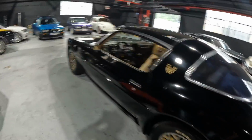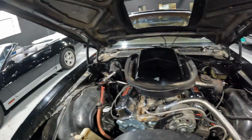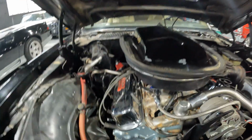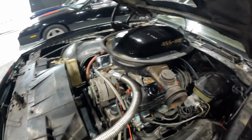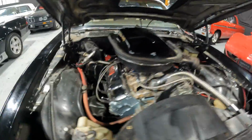But we'll pop open the hood. All right, guys, so we got a 455. This motor's clean. It was all done up. You got your original tag right here with the options and all that. It's fairly clean under here.